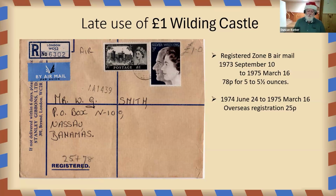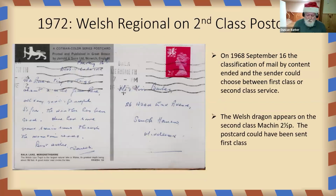Yes, I did mention regionals and also second class. So this is a second class postcard. It is addressed to Barbers, but as far as we know, they're not our relatives, so it's just a coincidence that it's addressed to Barber. Before this, there would have been a separate postcard rate until 1968, but this is just a second-class postcard, or a postcard sent by second-class mail. No offense intended to the printers Gerald and Sons Limited of Northwich. It's a very nice postcard.